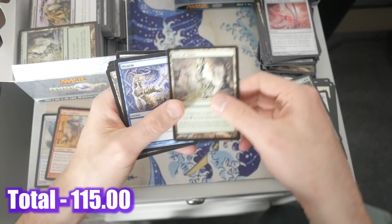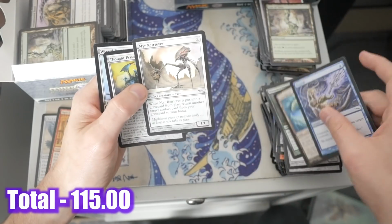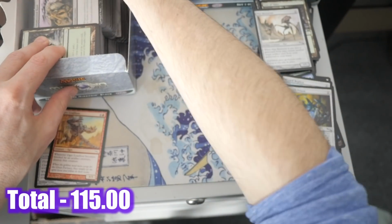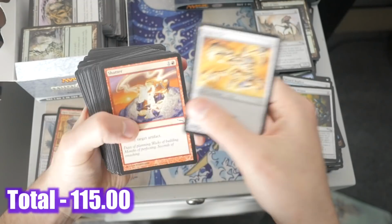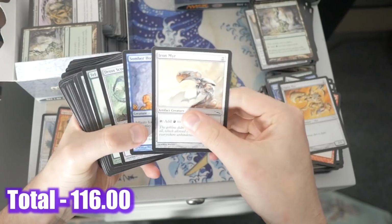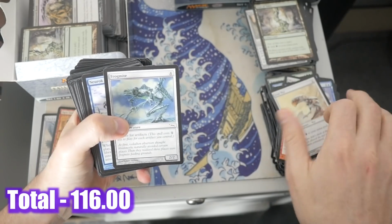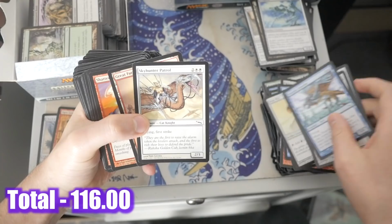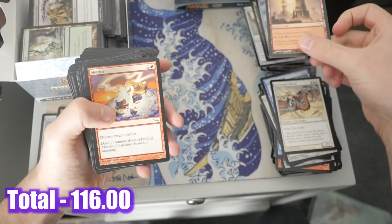Oh, nice. Tree of Tails. Another tree. Another Retriever. I think that's a decent card. Let's put these aside. Okay, let's keep it going. Another tree. Beautiful. Artifact Land. Frogmite, another card. So he's playing Pauper. Oh, nice. Beautiful. Another Furnace.